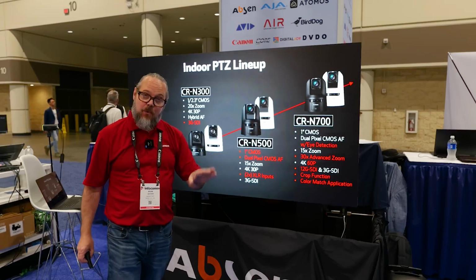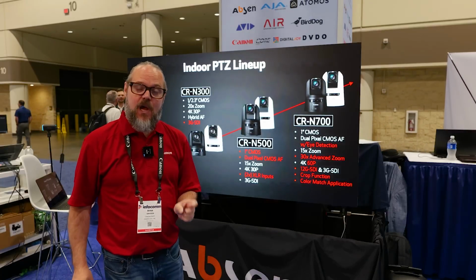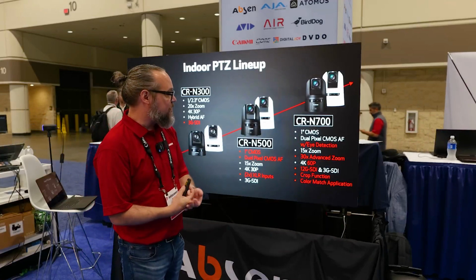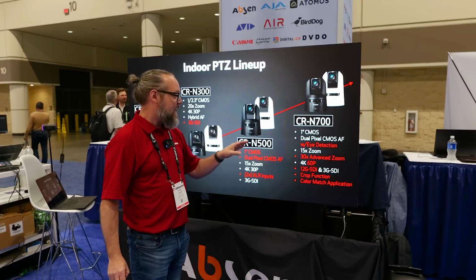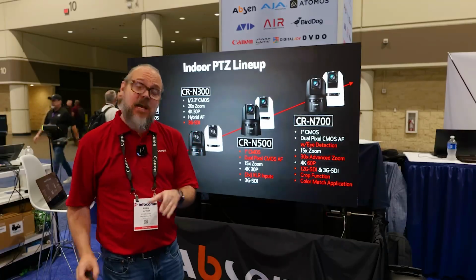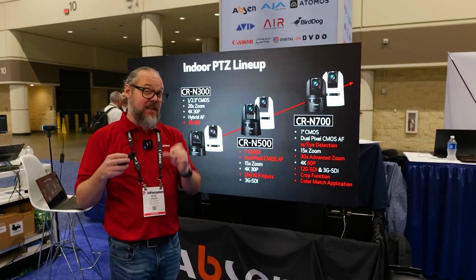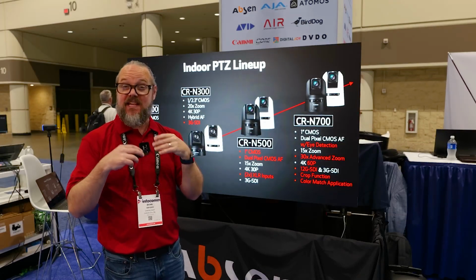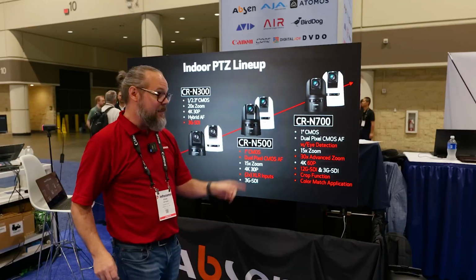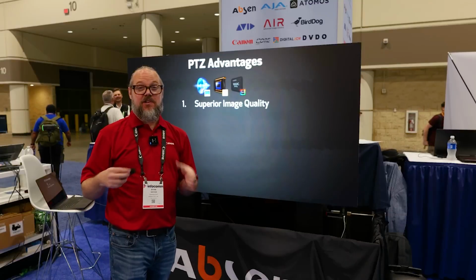And then at the top end of our indoor models, we have the CRN 700. Very similar to the 500 with that 1-inch CMOS sensor, but we actually get a 30x advanced zoom out of this when you limit the camera to HD output. So it effectively doubles your optical zoom. You also get 4K 60p as a step up, as well as a 12G SDI and 3G SDI. With those two SDI outputs, you can get 2 different camera angles out of one using the crop function, using the full frame for 4K, and then a region of interest that you can define as a secondary output in HD. Finally, we have a new color matching application, which I'll touch on right at the end here, that's useful for incorporating CR700s.